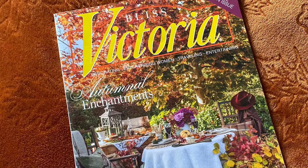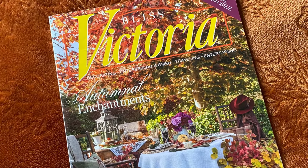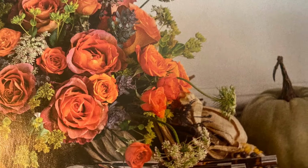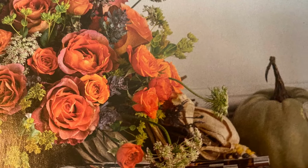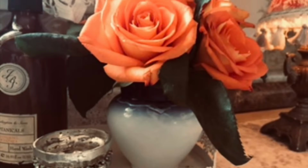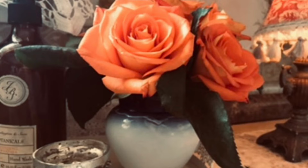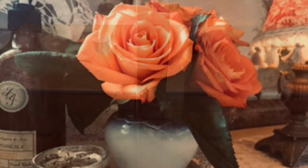So yeah, I'm looking through my Victoria magazine the other day, and I was enjoying it so much, and I was looking at these flowers in the magazine thinking, that's so my style. I realized looking at Victoria all these years, that's where I get my style from. There's my roses out. Those are probably from the grocery store. That picture's 3 or 4 years old.